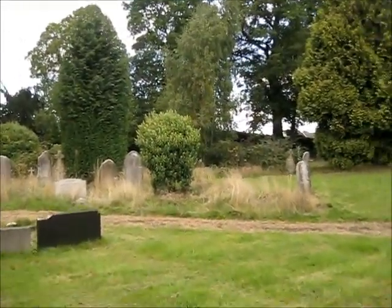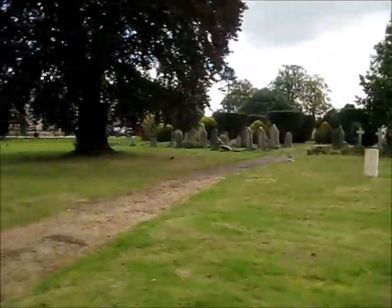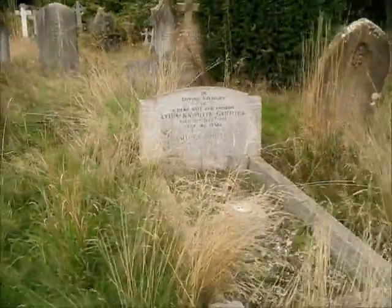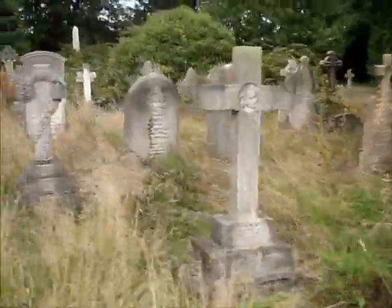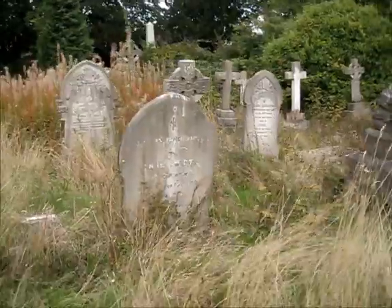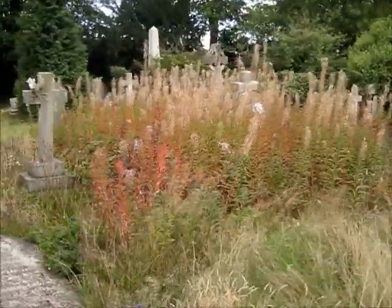There's an oldest patch here, it looks like. Most of it is very well kept. I can see one military grave there, singular one. But there's all this patch here that hasn't been mown. Still in the 90s. Oh, there's a few at the back there, 1800s. But they're obviously too old to be mown around without them being knocked down. They look very pretty, being unmown actually.